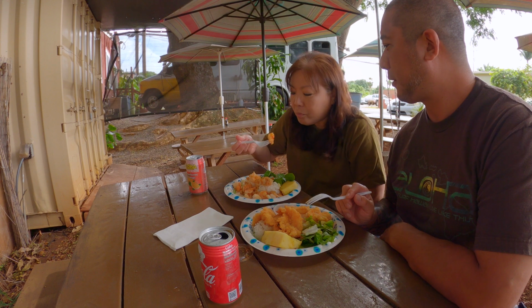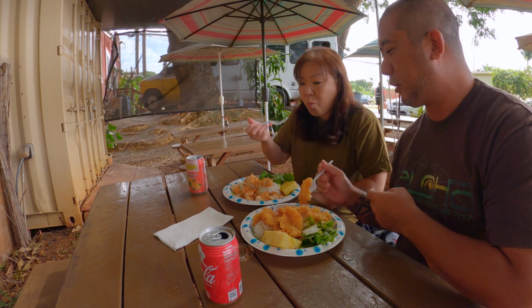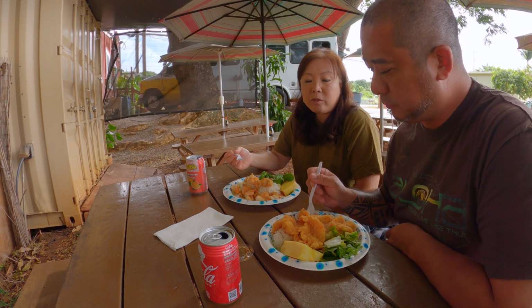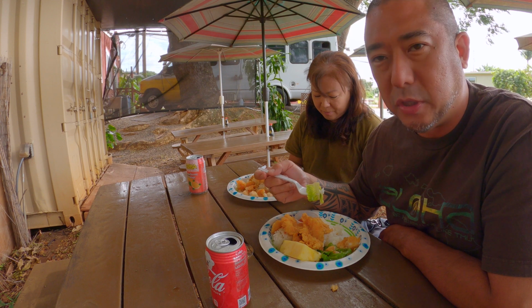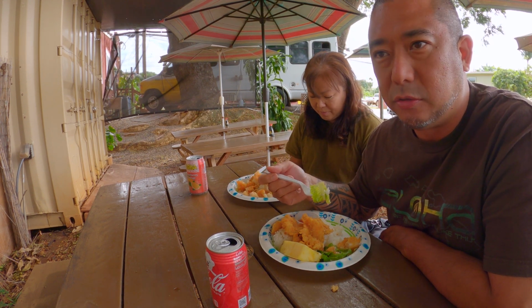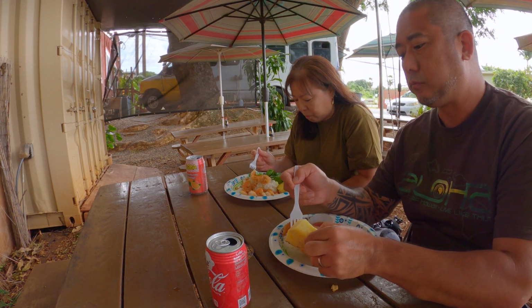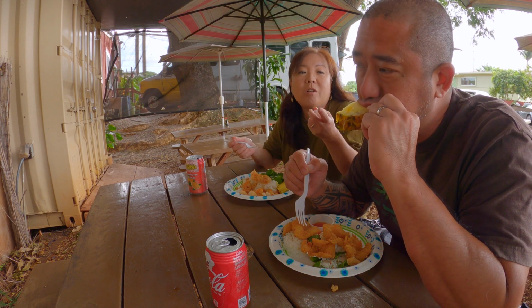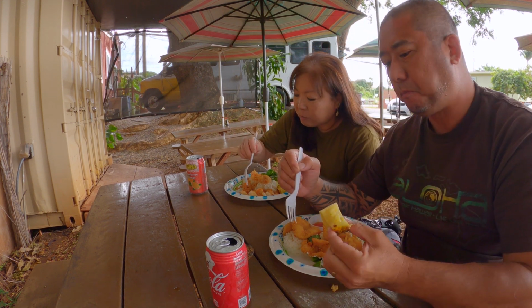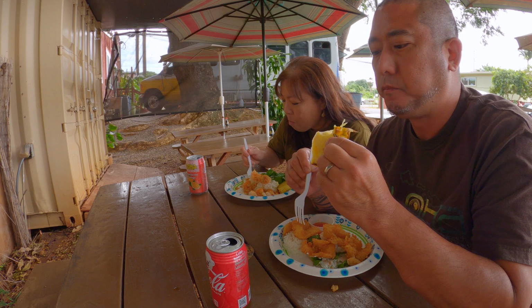But which do you like better? They're both good. I thought automatically you would have said the garlic shrimp was better for you. This is so good. I usually like mac salad or potato salad, but it's nice having a green salad too, with the plantains sometimes. This piece of pineapple. Oh, I got a big one. Got a big chunk today. Wow. Ooh, that is so good.